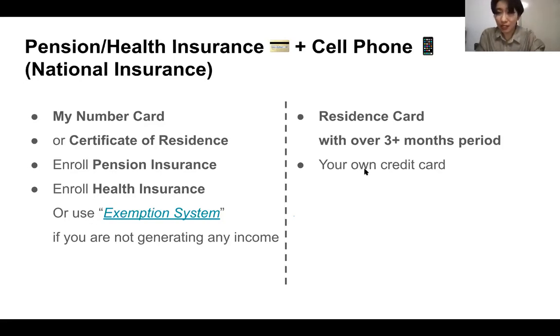Yeah, and to get a cell phone, as far as I discussed with some major cell phone companies, it seems like you just need a residence card with over 3 months period of time. So almost all the startup visa holders should be able to get a cell phone and Japanese number here. And also you can use your credit card, and maybe it depends on the cell phone agency. But what I heard from them is as long as the name on the credit card is the same as the cell phone user, you can use the credit card. So it doesn't have to be a Japanese credit card, but I also want to know your feedback and your experience. Maybe there might be something that I still don't know.